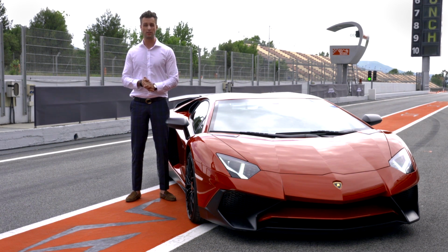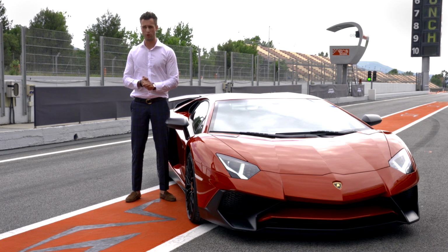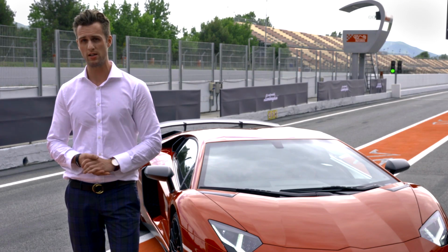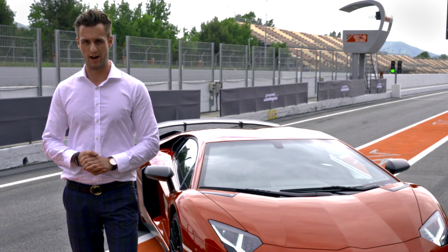Accordingly, they took the big body supercar back to the drawing board, and they made it even more mental, adding, amongst many other things, 50 more horsepower and a big rear wing. And then they christened it the Superveloce, which roughly translated means super fast. Now, just how fast is the Aventador SV? Well, it came to the Circuit de Catalunya outside of Barcelona, Spain, to find out.